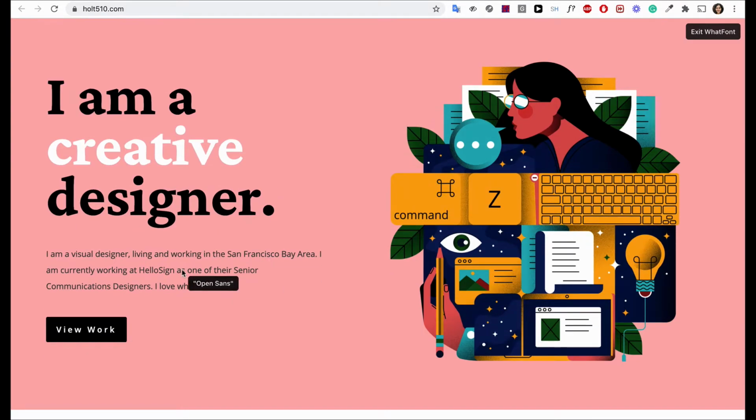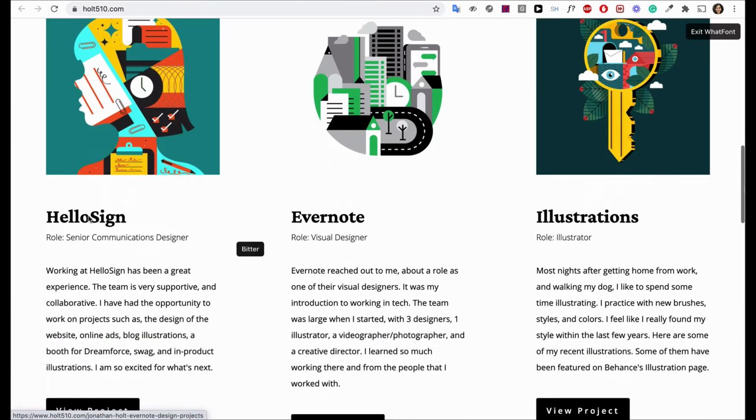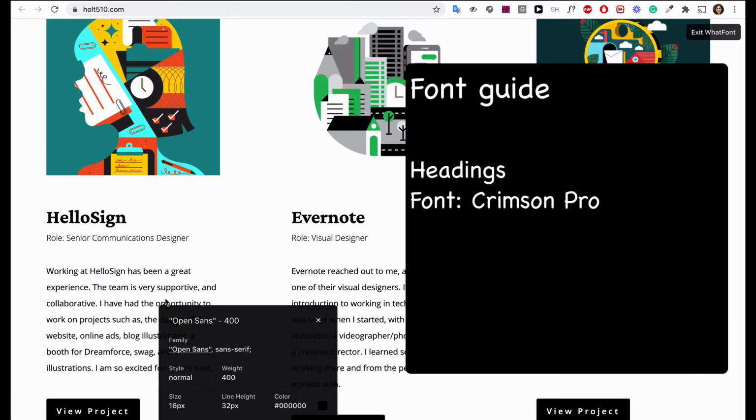Of course, I can also see the color. This is 16 pixels again. And then as I scroll down, you can start to see a pattern that all the headings are Crimson Pro and all the body text is 16 pixels and it's Open Sans.